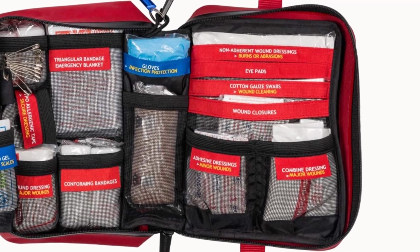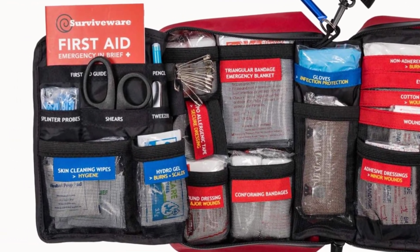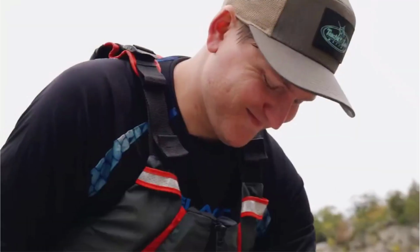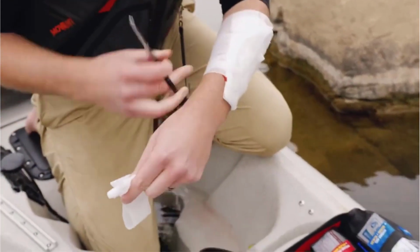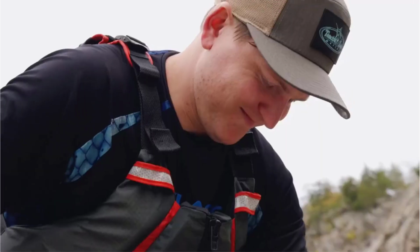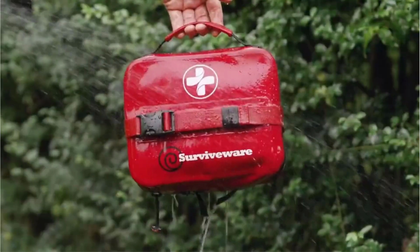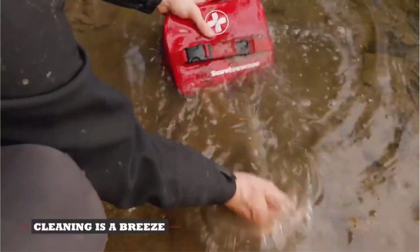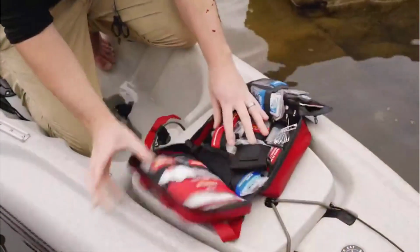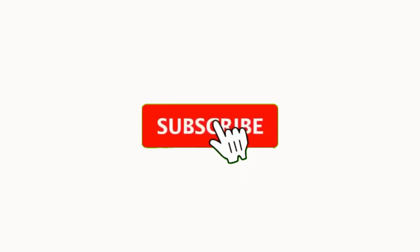This kit also includes a strap that you may attach to yourself, a bike, or other objects. In the event of an emergency, it is simple to locate everything you need thanks to the labeled and structured inside compartments. No more digging around or creating a mess to find what you need. This tough kit's watertight zippers and 100% waterproof construction keep the items inside dry. Overall, the Surviveware Waterproof Premium First Aid Kit is a great option when looking for the best first aid kit for backpacking.